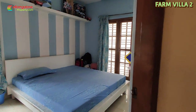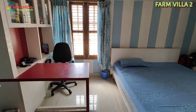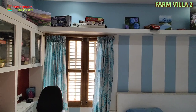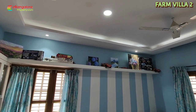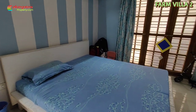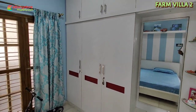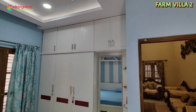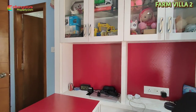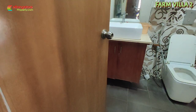This is the second bedroom with attached bathroom, large windows, all teak wood doors and windows in this property. Hall ceiling is also teak wood. Teak paneling work is done. Water softener is there with pressure pump. Solar water heater is also there in this property. So this is the second room with a different theme. Here attached bathroom is there.